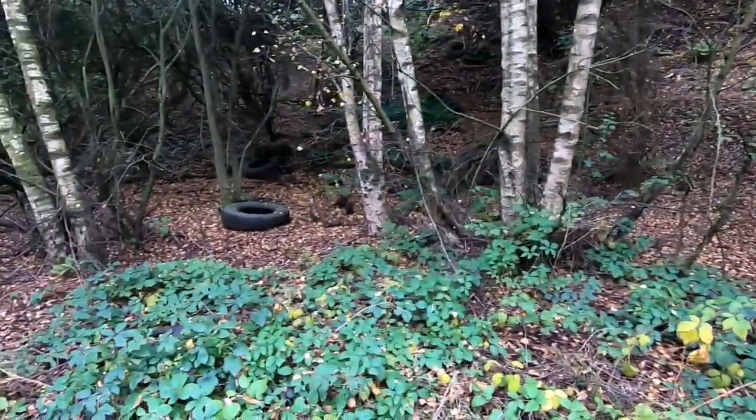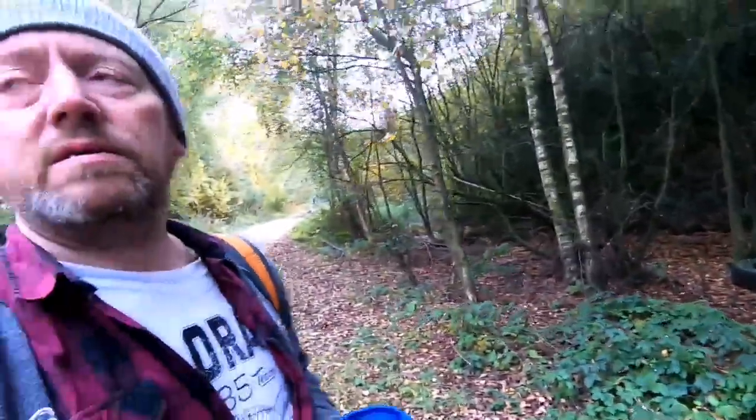They've been there quite a while, but some teabag has dumped a load of tyres there. Why? Respect nature, come on guys. I don't know. Anyway, keep the countryside clean. It's not that hard, is it? There's plenty of bins around. And there's plenty of places that'll take your tyres, so don't dump them. Have some respect for where you live.